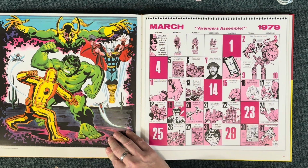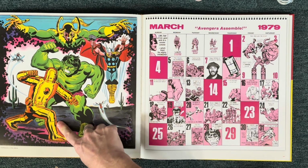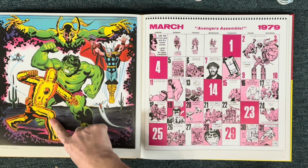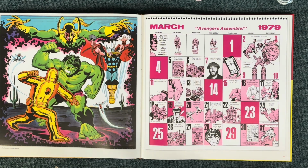Of course, Sal Buscema. My buddy Drew Geraci loves this Iron Man. Just loves it. Loves this design. I don't mind it. Don't get me wrong. But, and I know it's comics, 90% of the time I'm so good at letting my mind go. It's comics. Anything can happen.